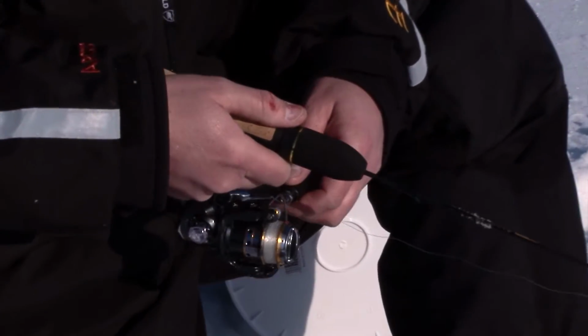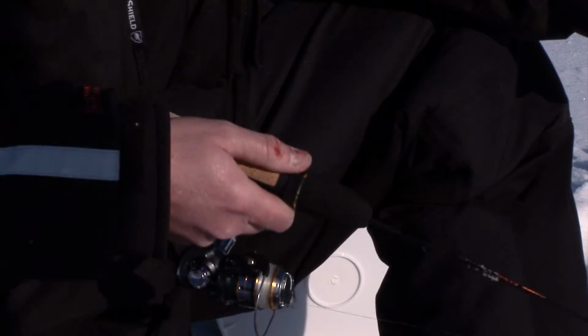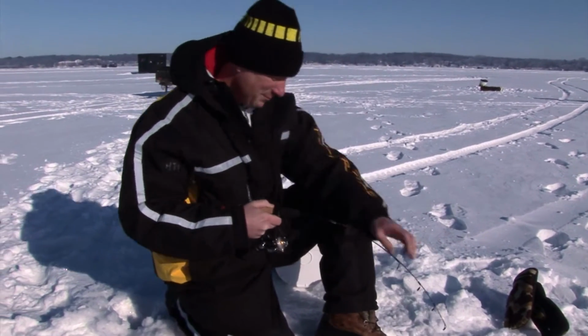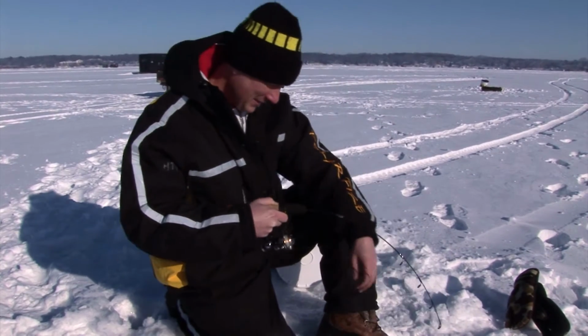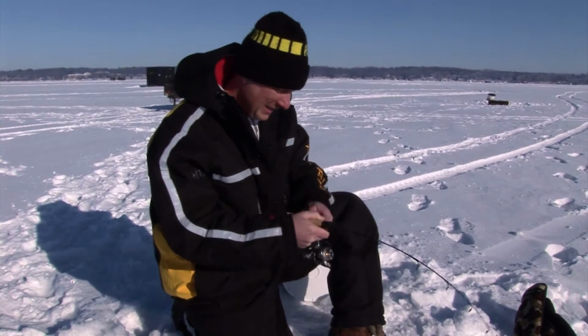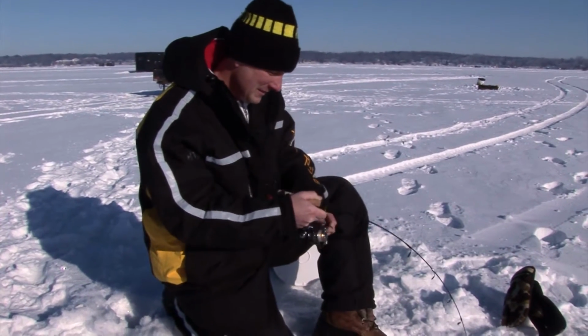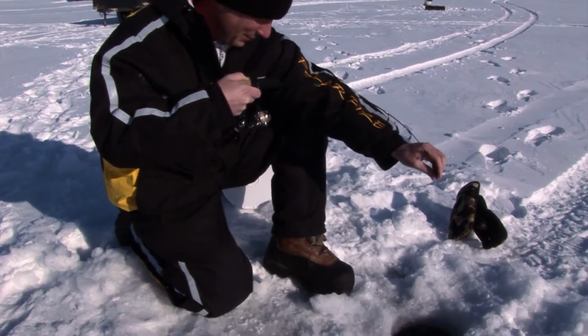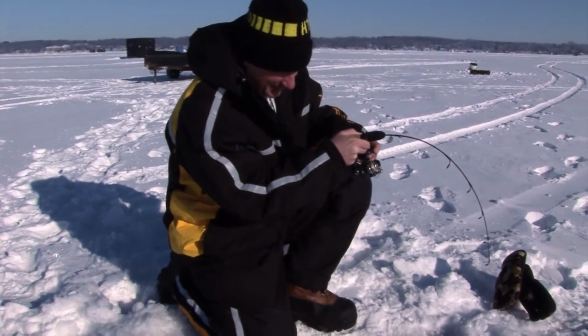Something's looking at me way up high here. There he is, got him. Yep, we got him. I marked a fish way up high. He was up off the bottom, and I came up with the jig and he stayed right on it. As soon as I started to move it, he hit me. He hit it hard. Wow. Look at that. Look at him taking line out.